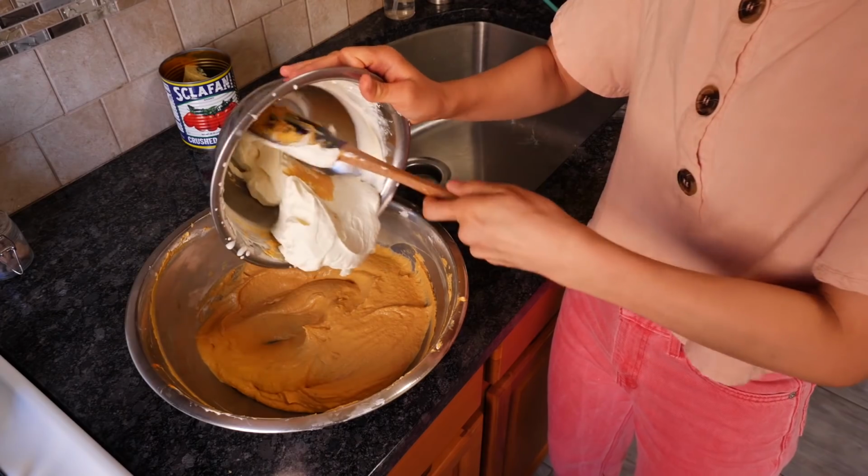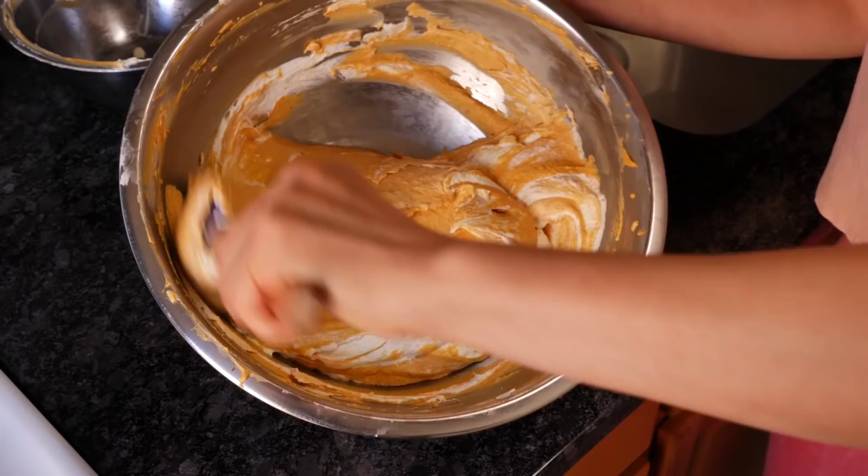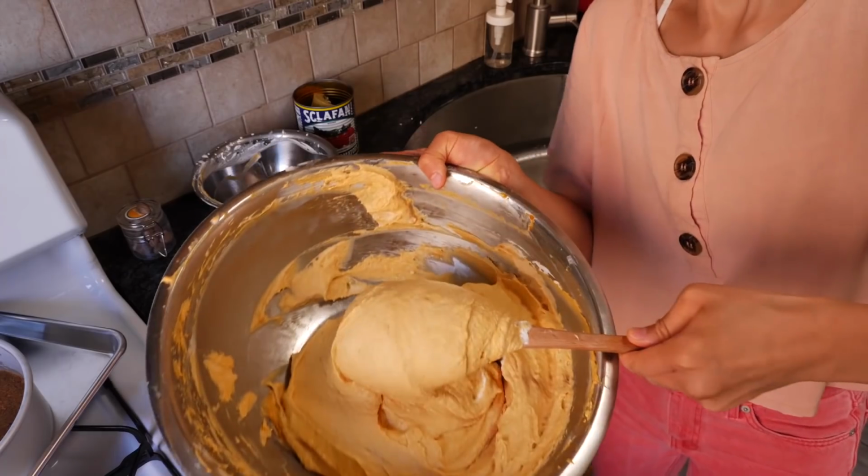When you over whip your cream cheese, it creates air inside, and when there's too much air, it creates a soft cake, which is nice when you want a fluffy baked cake, but not when you want to slice into a nice, creamy, dense slice of no-bake cheesecake. Go ahead and fold in your whipped cream until it's just combined.